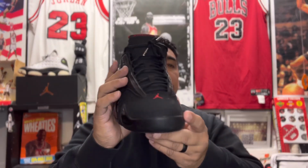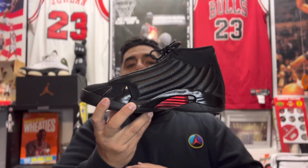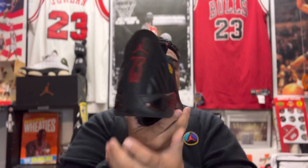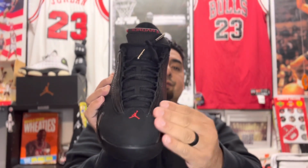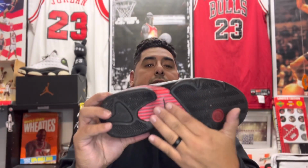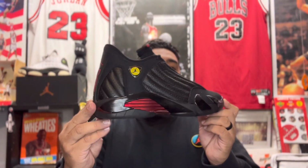Now, again, I forgot what year these came out in. I want to say 2018 maybe. But yeah, these are nice. I really like these. These don't get much wear from me. I put some protectors on the bottom because this always gets scratched up like crazy. But yeah, this is a nice one right here.